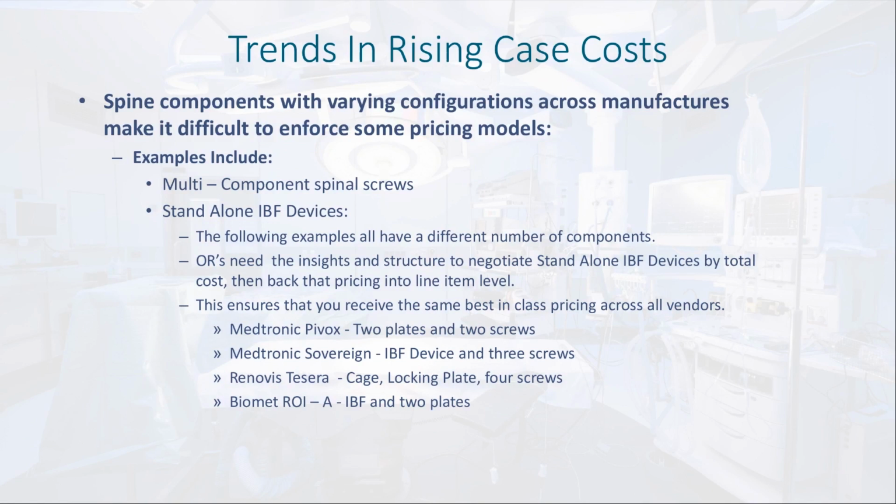When we look at some of the IVFs, or interbody fusion devices, or the cages, typically the cages have a lumbar fusion to fuse into the spinal, but there are also standalone IVFs, so they have their own integrated screws. Let me give examples here where Medtronic has two types. One has 2 plates and 2 screws. One has 1 device and 3 screws. And then we have some others that have a cage, a plate, and 4 screws, and one has the IVF and 2 plates. So it really makes sure that we understand what we're comparing because, at the end of the day, one could be more costly than the other, even though they're exactly the identical products.